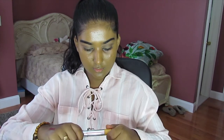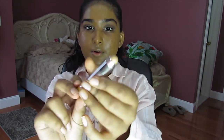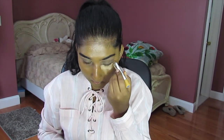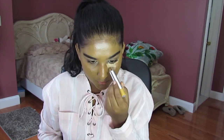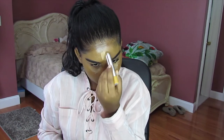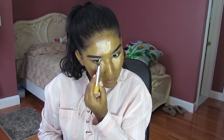Next, I'm gonna go into this Bare Beautiful Lightweight Concealer Stick and just conceal. This is the medium to dark one. It twists up like so when you run out, so let's see. Yeah, see, this is so light for me. But it's so creamy also. Oh my god.